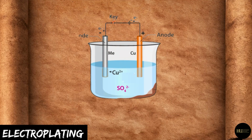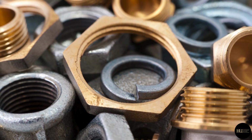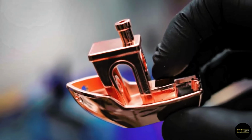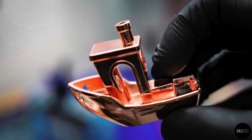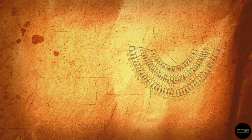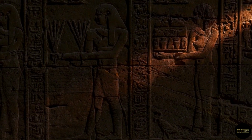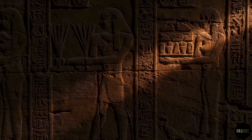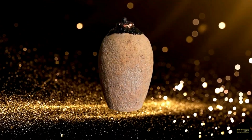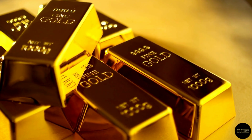Electroplating is one of the primary applications proposed for this purported battery. Electroplating is a process wherein a metal object is coated with a thin layer of another metal through the use of electricity. The precision with which the ancient Egyptians, for example, created gold-plated jewelry and other ornamental objects has puzzled historians and archaeologists for centuries.